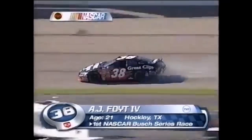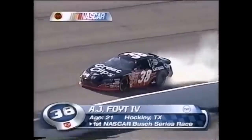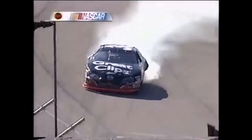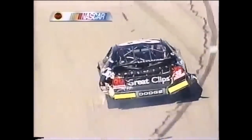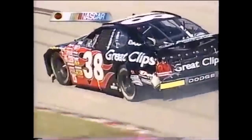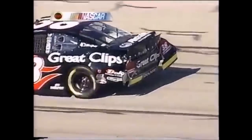The NASCAR Busch Series debut of Anthony Foyt IV has not gone well. And pieces are flying off the car. There's the rear bumper bar that tries to keep that bumper cover on the car has fallen off, and that is from contact with the outside retaining wall down between turns 1 and 2. So second caution of the race is out.